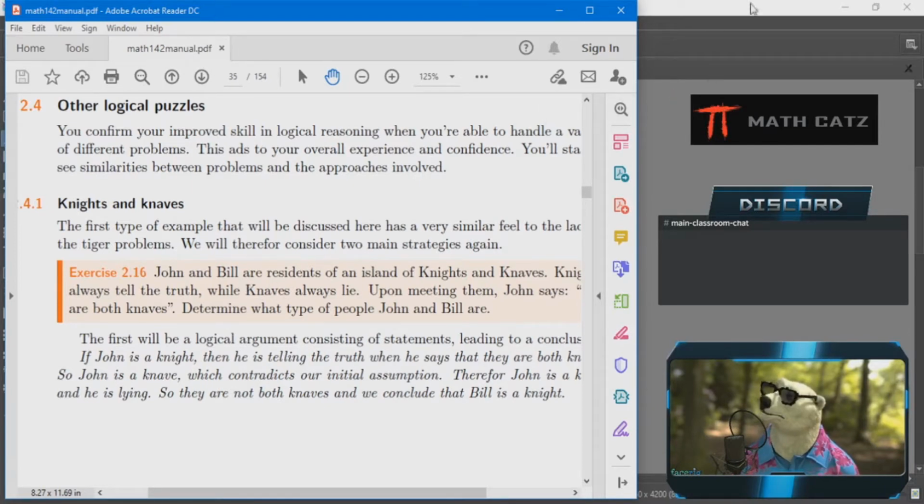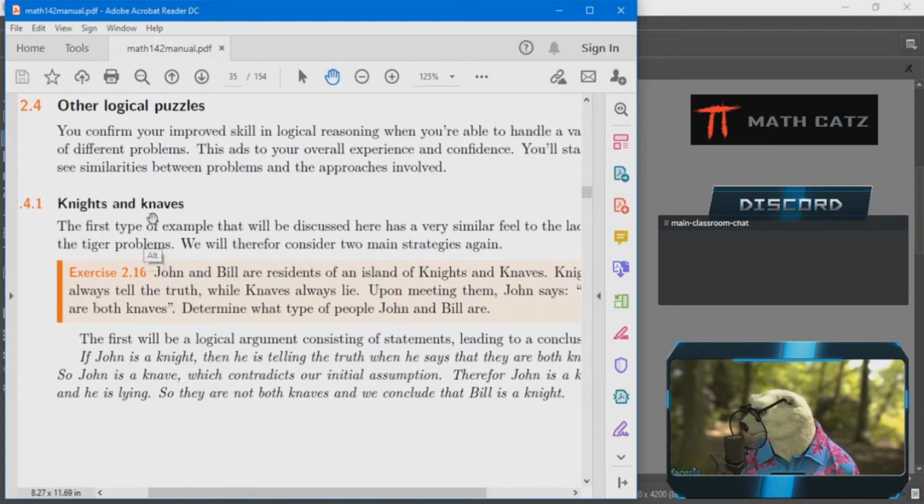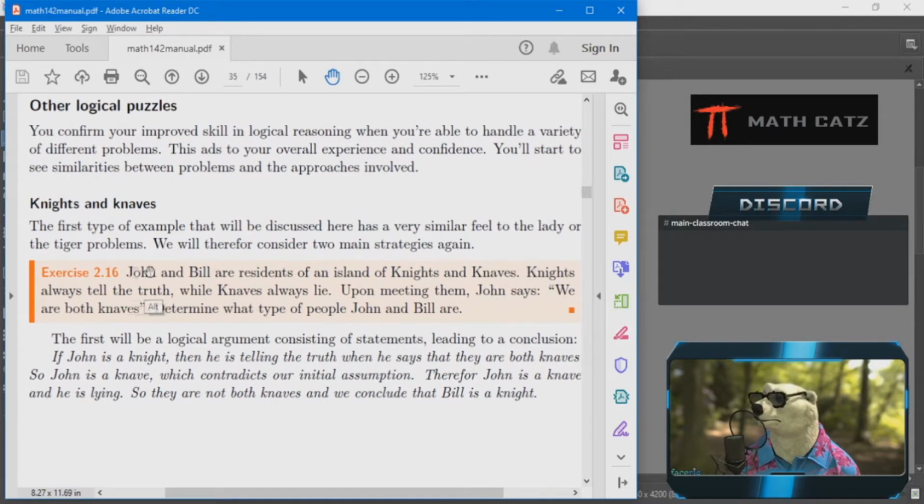Okay, so let's read or do exercise 216. Let me write that down. Exercise 216. John and Bill are residents of an island of knights and knaves. Knights always tell the truth, while knaves always lie. Upon meeting them, John says, "We are both knaves." Determine what type of people John and Bill are.